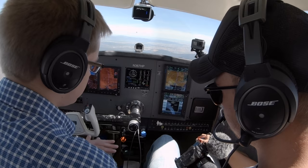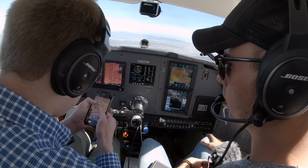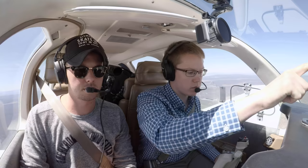But let's, we've got 1,000 feet per minute down. So this is basically where we're at. The terrain around there is like 5,000 feet, so we can go down to that at least. I think it's just after this next ridge here, before that little thing there.